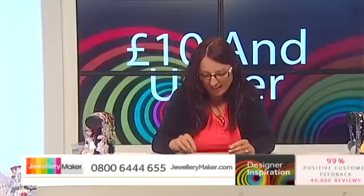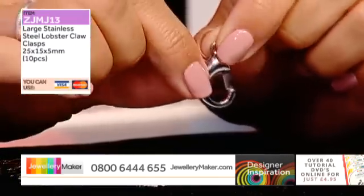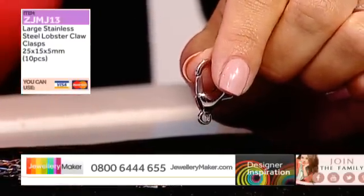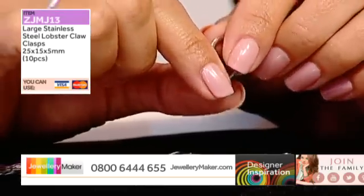Whoa! Look at these lobster claw clasps you've got here. 2, 4, 6, 8, 10 in total. They are the biggest lobster claw clasps I've seen. Wouldn't these be great for handbag charms? Yes, I'm liking that. Pop that on your handbag there. Have your handbag charms. Perfect. I'm loving that. Couple of those flowers that we've just had, definitely. Rose quartz leaf, yes please.